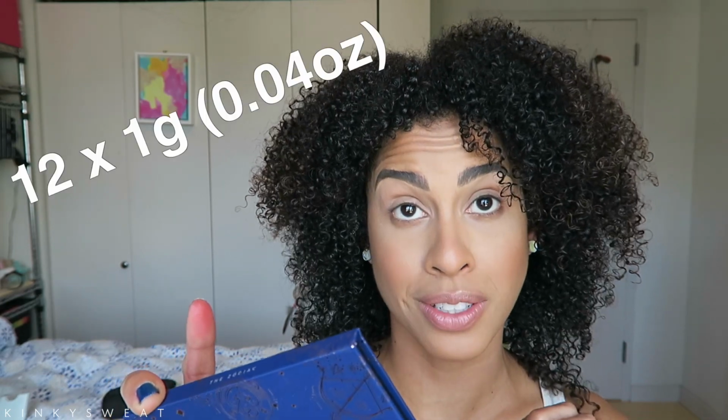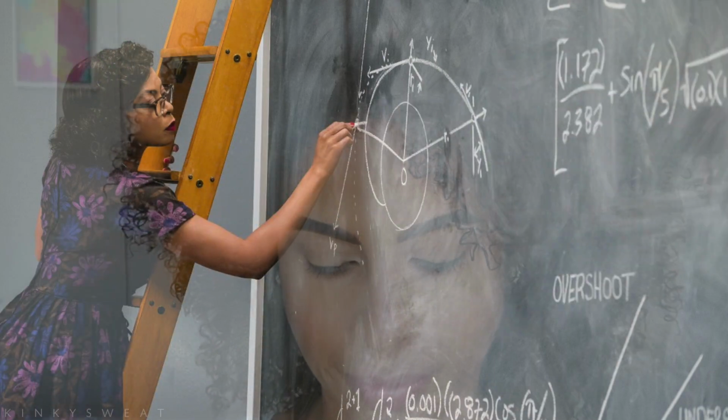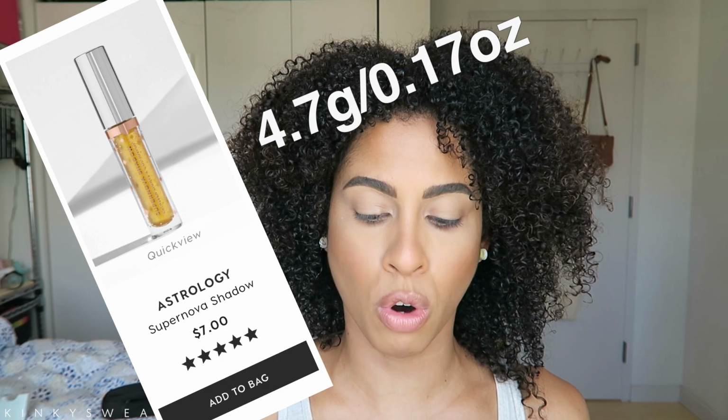We have 2 shades, Constellation and Astrology. Just some quick details on the palette. It is cruelty-free, made in the USA. Each pan is either 1 gram or 0.04 ounces, which means the total cost for the shadow palette is $18, and with 12 shadows in here, that comes to $1.50 per pan. For the supernova shadows, we have 4.7 grams of product, or 0.17 ounces. Also made in the USA, cruelty-free, and this packaging is recyclable. Supernova shadow retails for $7. Oh look, I ended up doing the prices anyway. I'm not too bad at this.